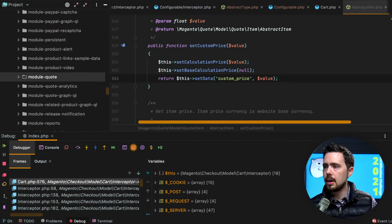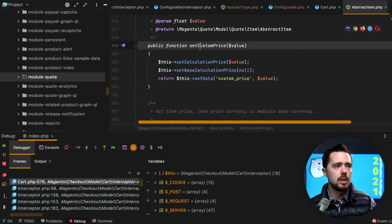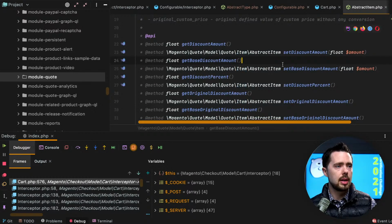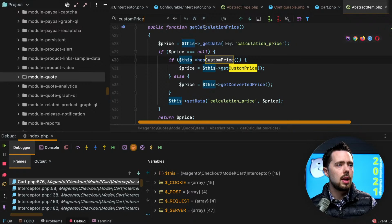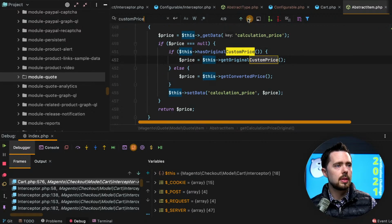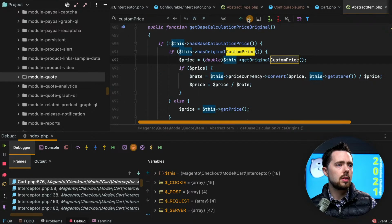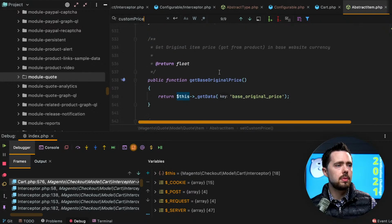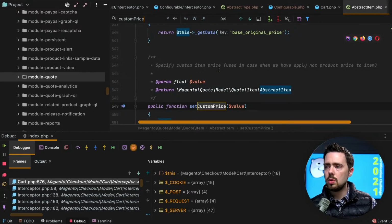However, I will say, and I wrote this down for my reference, there can be a bit of a challenge with this. So we have custom price, but one thing to remember back here on abstract item, custom price, let's see here. Set custom price. It's actually deceptive, because we need to set original custom price.